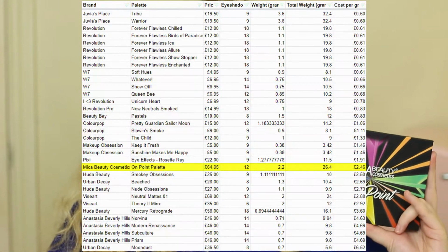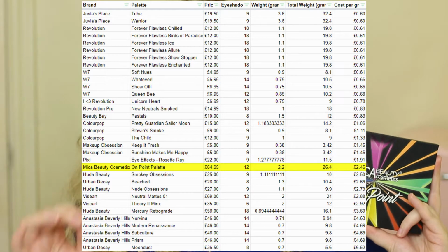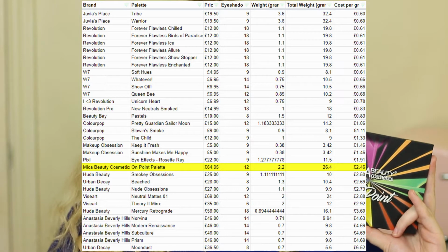When we look at how much product we're getting with this palette, it's actually pretty generous. We're getting 2.2 grams per shadow, which is some of the biggest eyeshadows that I have in my collection. I've got a few that are bigger, but they are definitely up there. And when we look at the actual cost per gram, we're at £2.46. Now that is more expensive than any of the drugstore options that I have in my collection, but it's also cheaper than any of my high-end options. So while yes, it is a lot of money, you're also getting a lot of product.